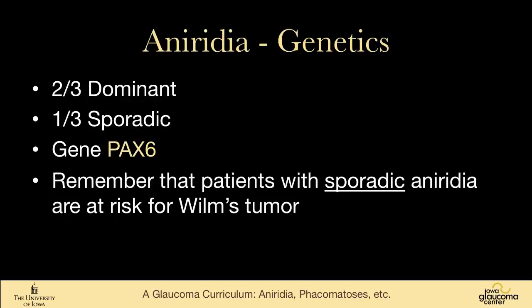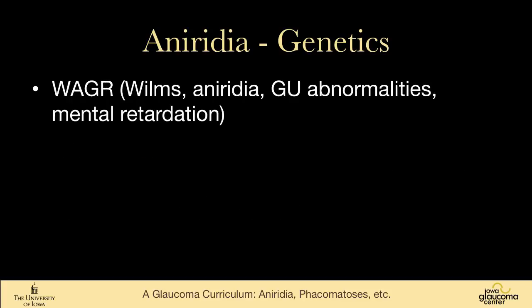The genetics are important. Two-thirds of the time it's a dominant disease, it's a point mutation. One-third of the time it's sporadic. The gene that's affected is PAX6, one of those genes you need to know. But remember that patients with sporadic aniridia are at risk for Wilms tumor. I know it's the third time I've said that, but it's something you really need to know.